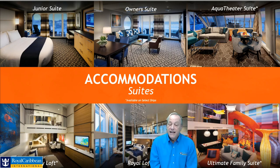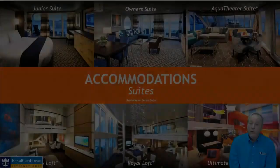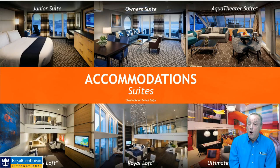It's incredible. In the center down there is our Royal Loft Suite. That's one of our ultimate suites. That's a 2-level apartment suite with its own deck, with its own bar, and a jacuzzi out there. And it's just very exciting. So don't be afraid to mention this to your clients.